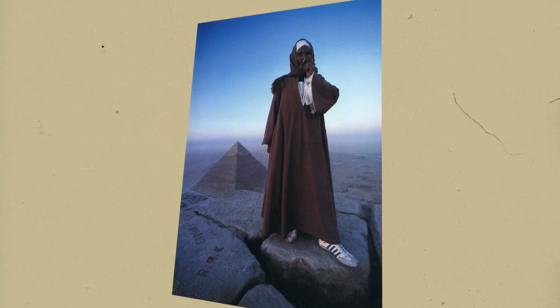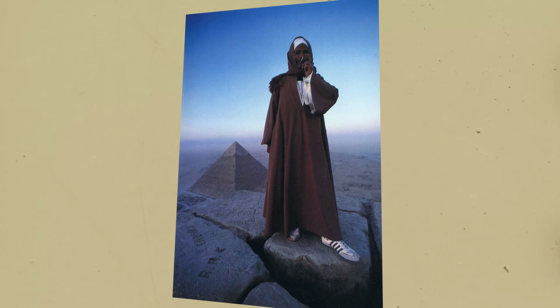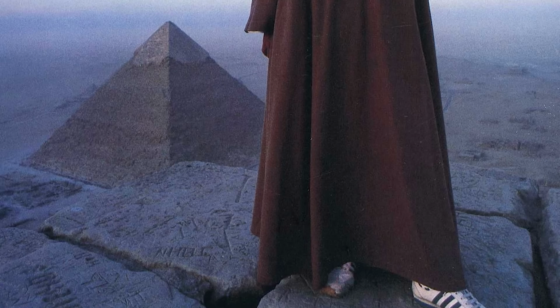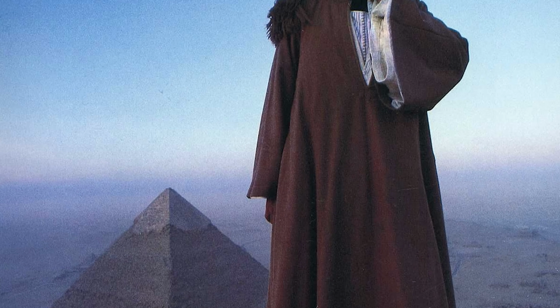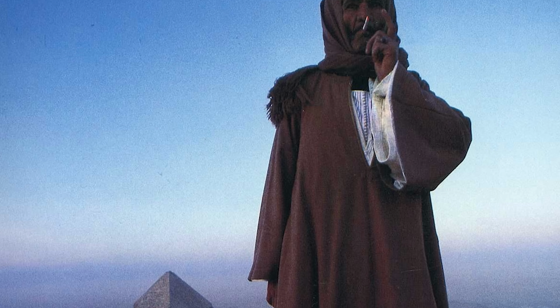An Egyptian man is seen smoking atop the Great Pyramid of Giza with the desert in the background. The image captures a moment of calm and contemplation at one of the world's oldest monuments.